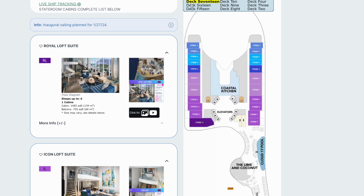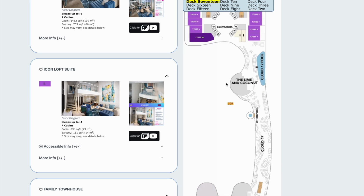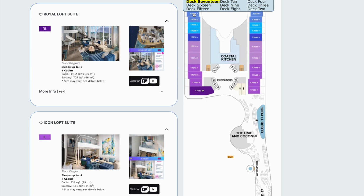So here's where I would suggest. If you are a couple or adults only in this stateroom and you're planning on spending a lot of time at Cloud 17. Cloud 17, you see the lime and coconut. This is the adults cruise area, and you'll see right here, Cloud 17, adults only, 18 and older. If you're planning on spending a lot of time here, then maybe you want to choose the ones on deck 17.